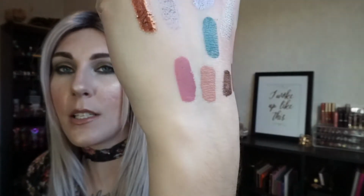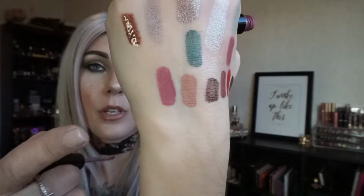Then I grabbed one from Makeup Forever. This is in the shade 203, and this is one of the Artist Liquid Mattes. This one is really cool toned, almost purple. It's a cool toned pink, but it's heavy on the purpley side. So we're gonna be using this guy as well. I love the formula of these Makeup Forever liquid lips.